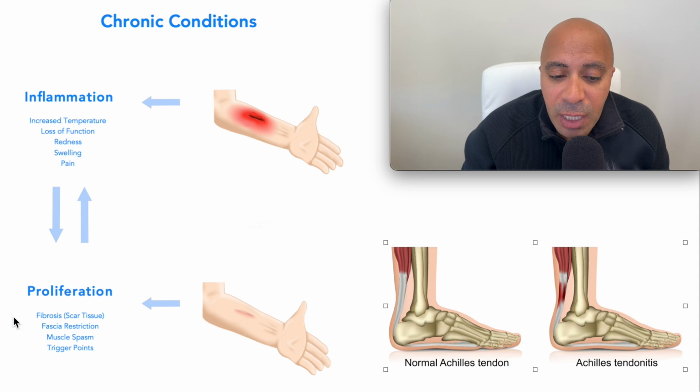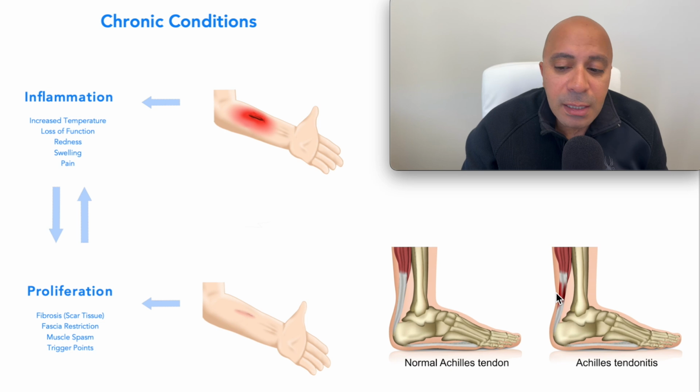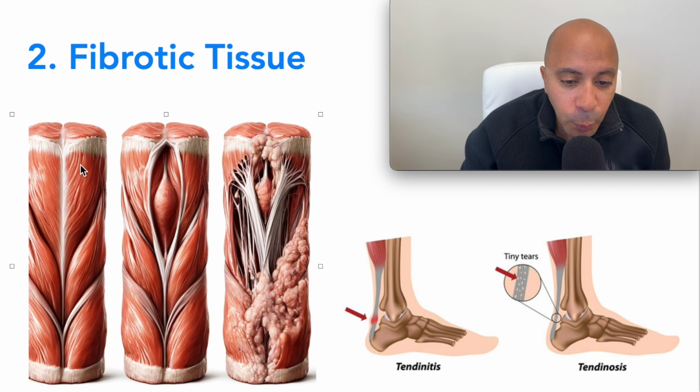You have inflammation and also you have fibrotic tissue, scar tissue, and that's actually the second treatment that has to be addressed simultaneously. While we're working on inflammation, we have to clean up those fibrotic tissue. So when you look at this image here, the first one is normal muscle, looks nice and smooth. The second image here, that's when you start to have a tear or micro tear in the muscles. When your body starts to build scar tissue, it looks very disgusting like this.